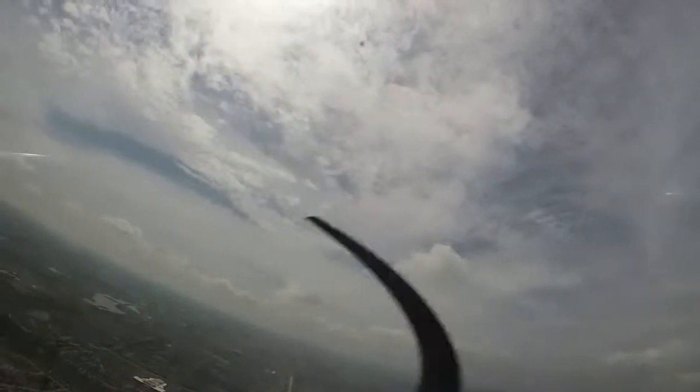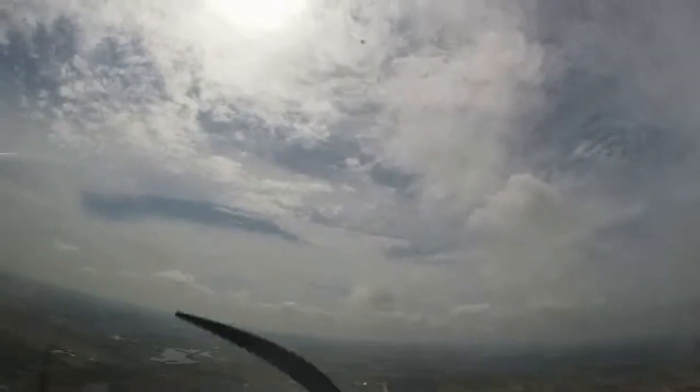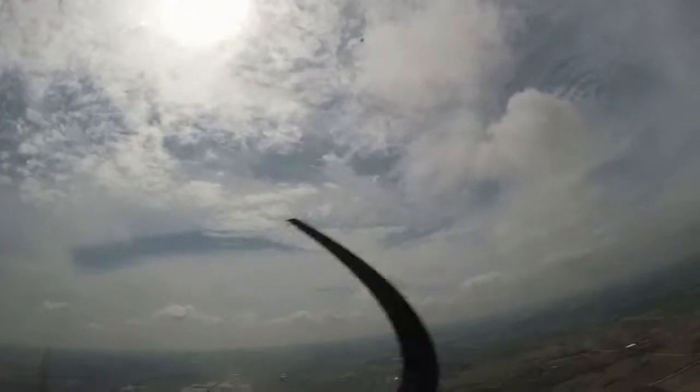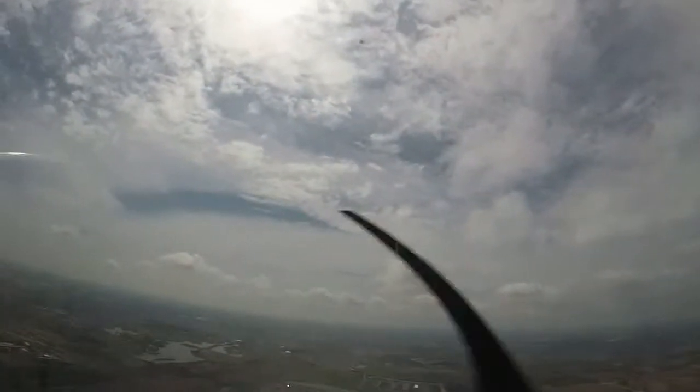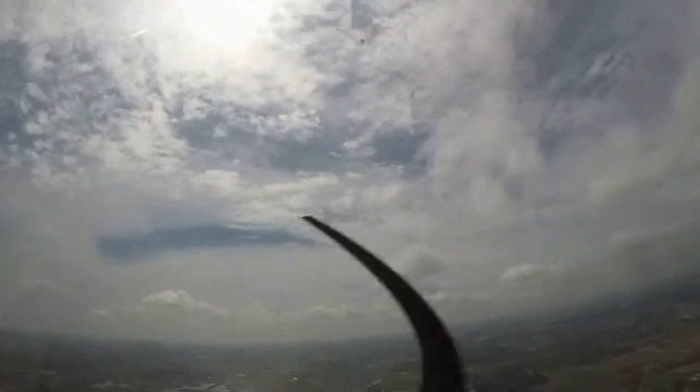Banking left to the south. 80 miles an hour. Pull back, look what happened to your altitude. Climbed a whole bunch, didn't we? Okay, we're gonna climb up to 2,500 feet, so go to full power and climb on up. Full power on your mark. You want full power now? I'd like you to climb at 2,500 feet, yes.